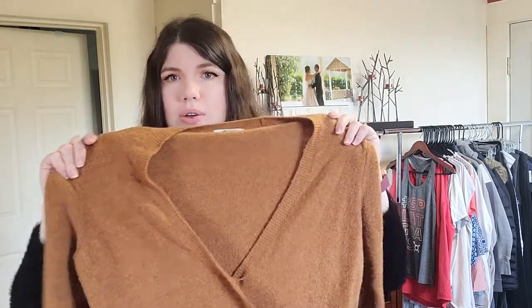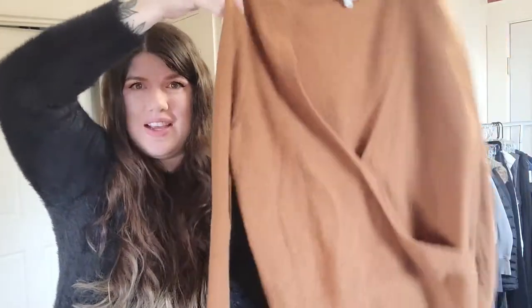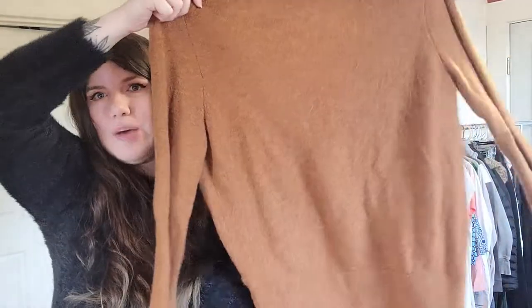This is a Madewell sweater. I did check this for holes, but I'm probably still going to find one. Size small. There were quite a few Madewell things right together in the bin, but the other ones were damaged, so this one might be too. It does have the little tie in the front. Not a tie, but like a security thing, because it's a wrap front little sweater in the camel color.